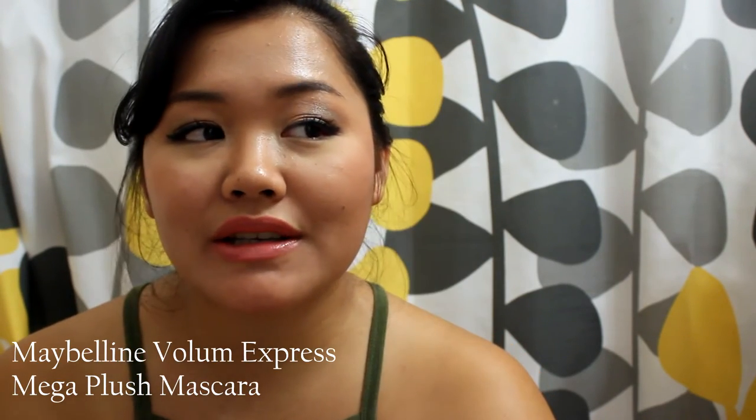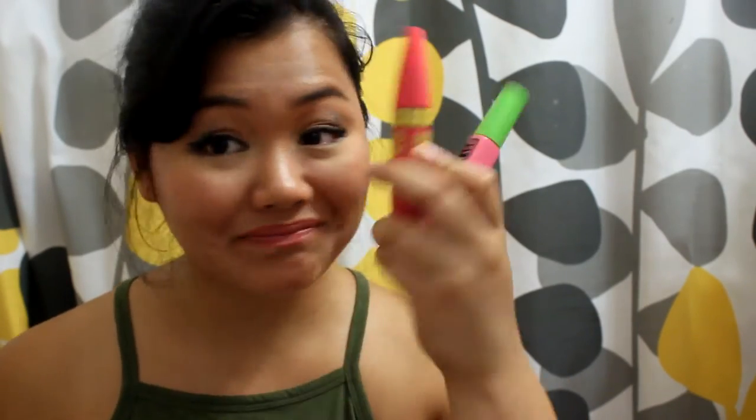And of course, last but not least, is the Mega Plush Mascara. I did notice that my lashes felt nice, but I'm not going around my day touching my lashes all day. No. It just made them look natural, and I don't really care for that. It was alright. It clumped, it flaked, and I just didn't, no. I'm sorry. I can't. No. It's not very good. So these two, Purge.